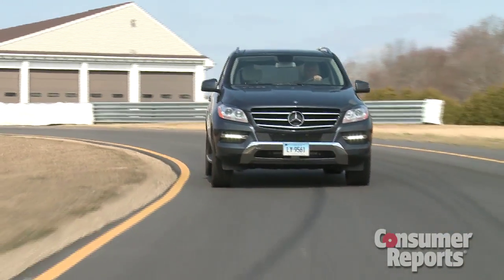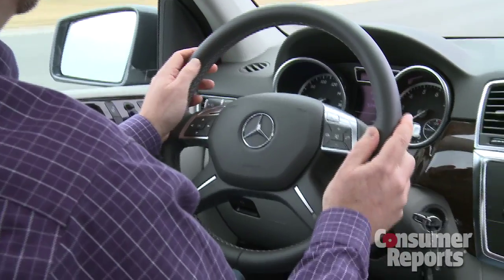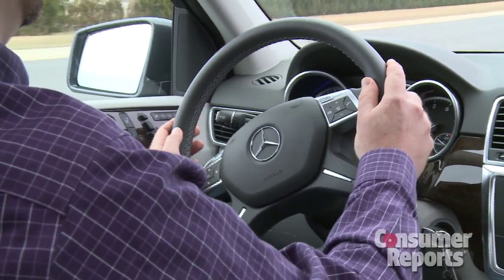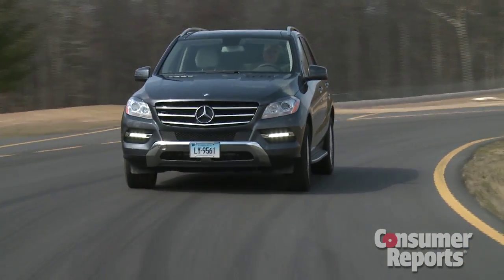However, there is a weak point here, and it's the steering. It isn't all that precise. It also lacks driver feedback. That's something of a shame because the previous generation ML was much sportier to drive.